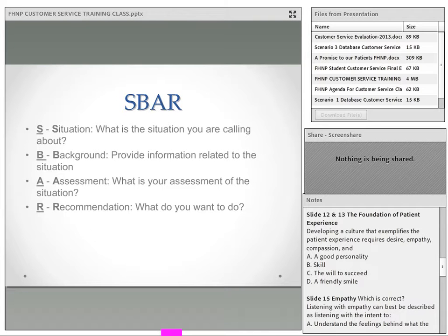Communication. So let's use an example of you as a nurse. You have a patient that has a potassium level of 3 that is going to surgery later on, either the next morning or later that day. And with a potassium level of 3, what should you do? You should call the physician. So you call the physician.